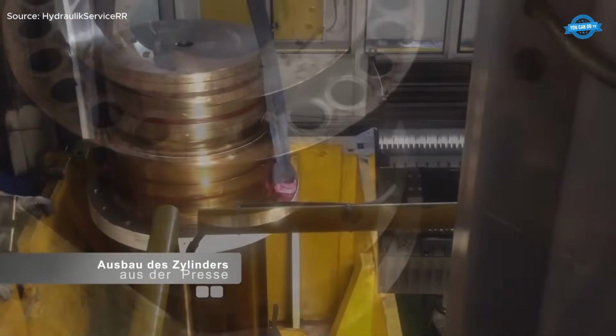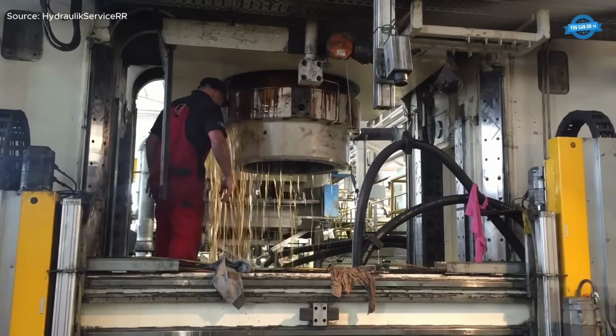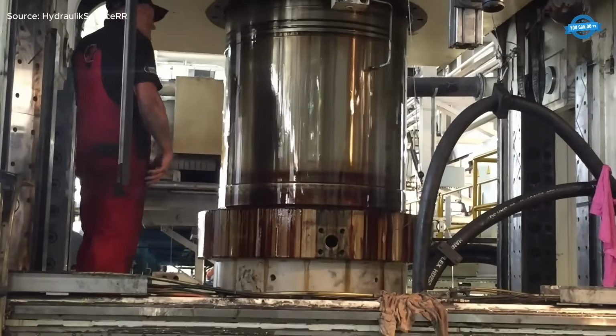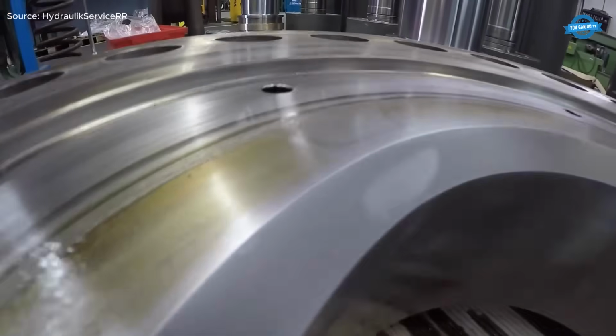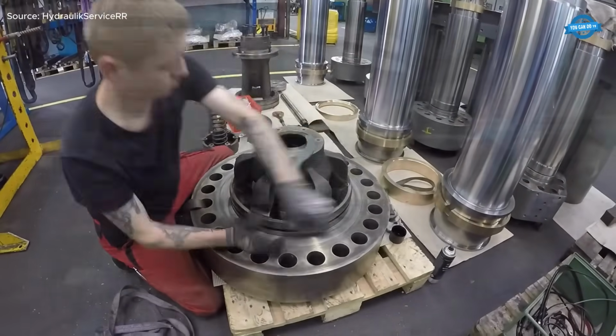The repair process of a 15-ton press cylinder at Hydraulic Service Rhein-Ruhr follows a structured approach to minimize downtime. The cylinder is first removed from the press and transported to the Oberhausen facility, arriving at 2:30 a.m. Upon arrival, a detailed inspection is conducted to assess wear, damage, and necessary reconditioning steps.